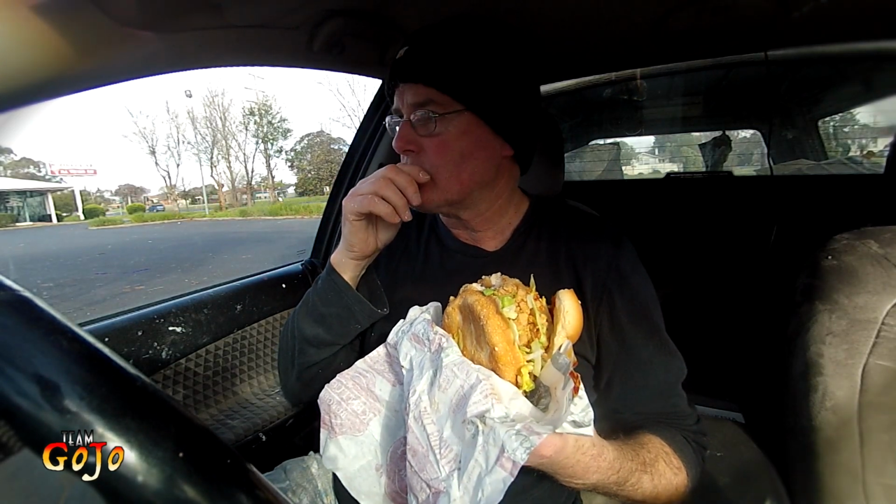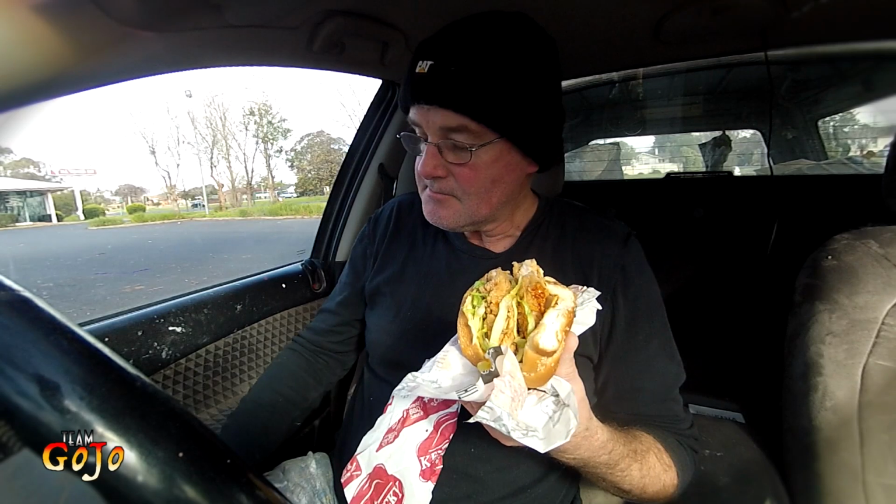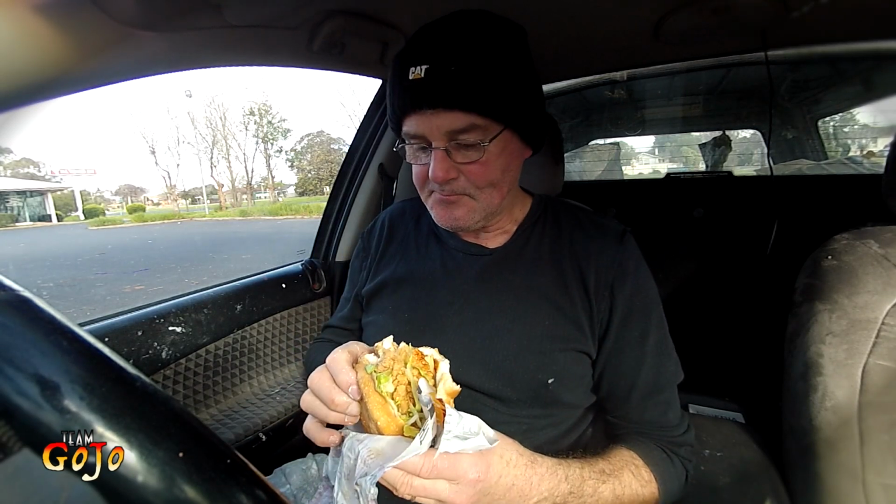The chicken's really good. I like the chicken. But it is a complete meal. Wow. This is the biggest burger I've ever eaten. Well, the only thing I would say about that is that I have made my own burgers, which have been about the same size. Beef burgers, homemade, which of course were absolutely yummy. But to buy one from a fast food restaurant from anywhere, this is pretty humongous.